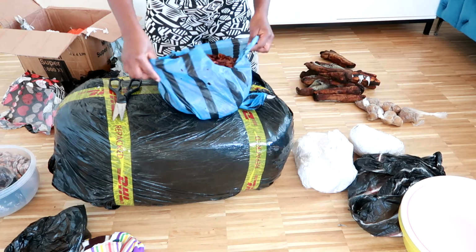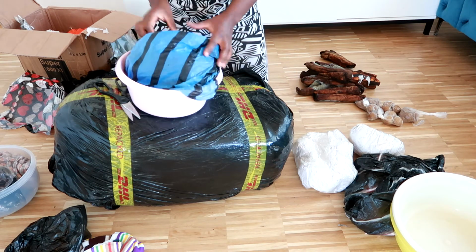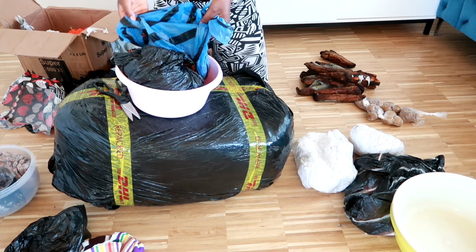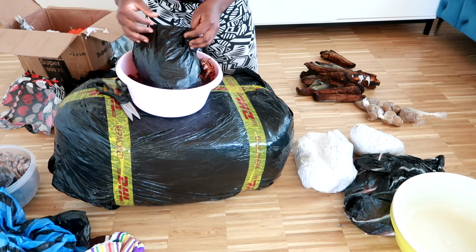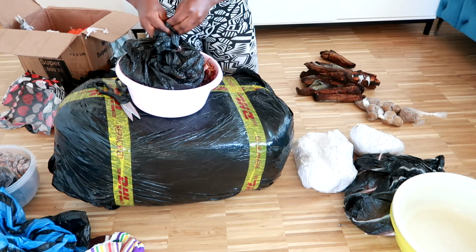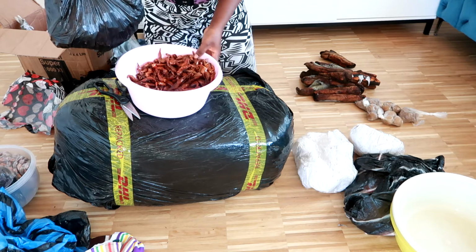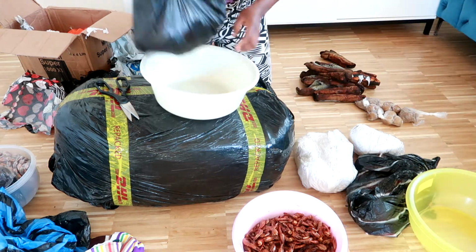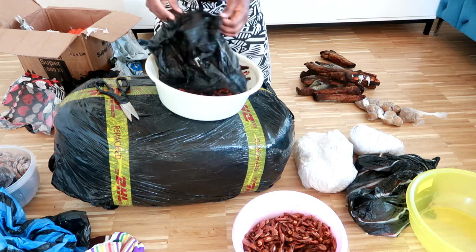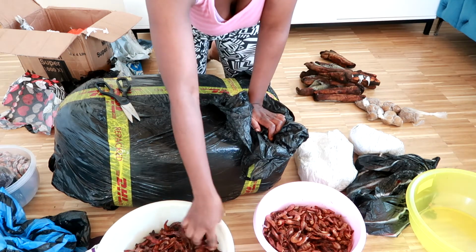Okay, what is in here? This is crayfish. Let me just turn it. This is crayfish. I believe this is two different types of crayfish. I need to separate them, because they look similar, but it's two different types. This is the first one. This is the second one. It's kind of different from this.